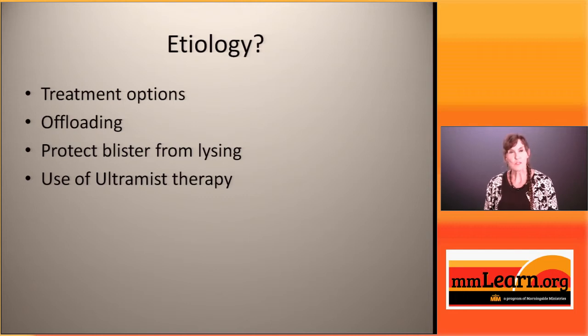Your treatment options should really include some type of a bulky protective dressing to hopefully protect that wound and keep it from further trauma. In some cases, it may resorb. In many cases, it may break, and you will find a more significant amount of tissue damage underneath. But you want to protect that wound and offload.